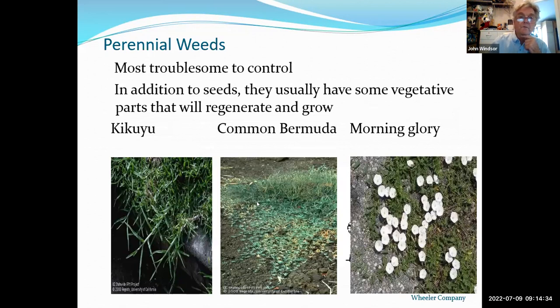Now, there are some what we call perennial weeds. These weeds last from year to year to year. On the left side of your screen, you see the cucuyu grass, which I've already talked about. That's the one that runs across the top of your lawn and suffocates your lawn. The middle of your screen is Bermuda. That's a smaller stem and smaller blade, and it does the same thing. It runs across the top. It can invade anywhere: flower beds, lawns, etc.